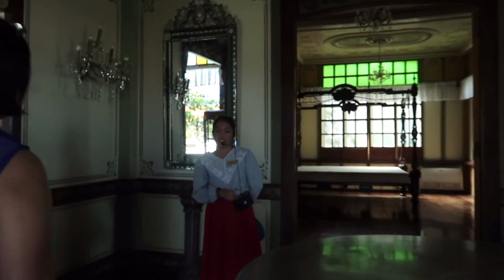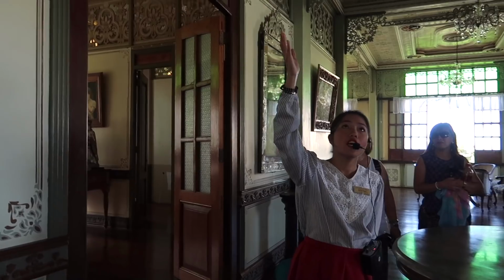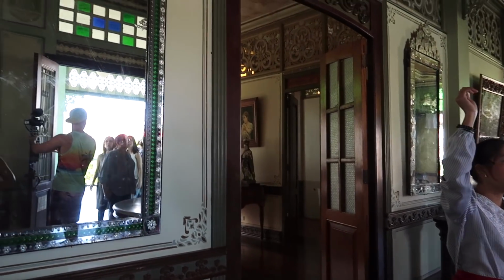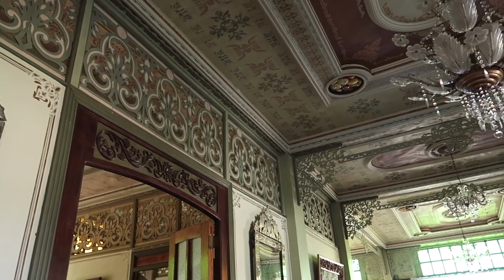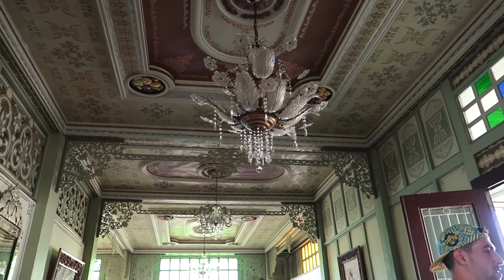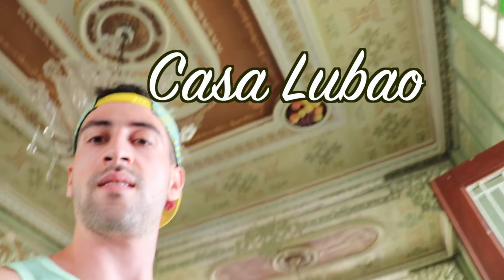So inside this house, well, we can see some beautiful wooden carvings between the walls and the ceiling. So these are called calados. So these calados were meant to be open for the circulation of the air inside of the house. So now let's go to the living area. Wow, man.